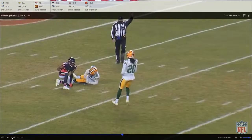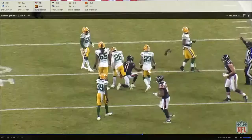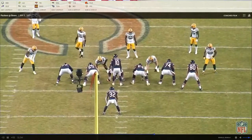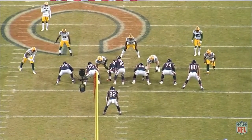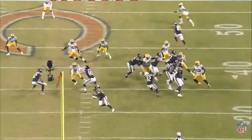26 or 28, whoever that is, should have had a pick because 20 should have been over the top of it. Yeah, you should feel bad and help him up, buddy. It's your fault. Bad decisions feel bad. You should be getting your tail chewed in the film room. Watch this on the end zone. This is the one that just kills me, man.